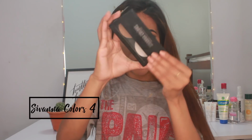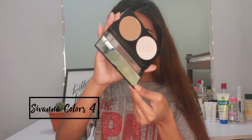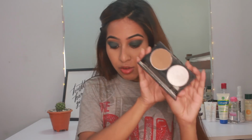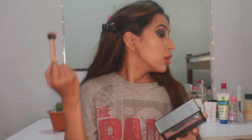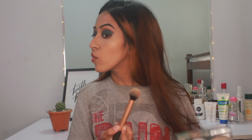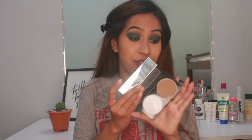This is the Sivanna contouring palette. It's not a contouring palette, but I got this from Amazon. I don't know if it's still available. If you have really fuller cheeks, then you'll love this contouring powder because this is very great, very great.